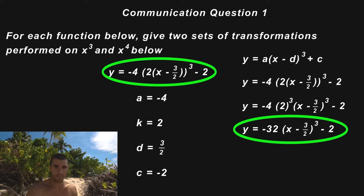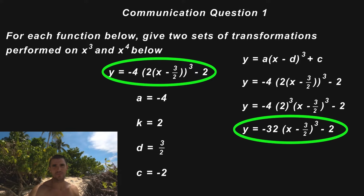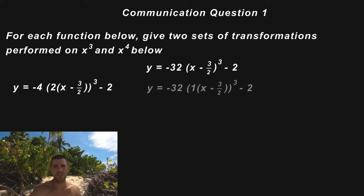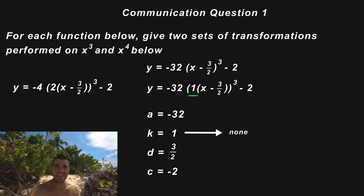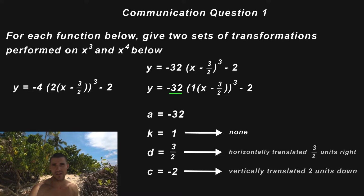But we have a new format for this same function, y equals negative 32 bracket x minus 3 over 2, minus 2. Notice that in this case, the k value is just 1. There is not going to be any transformation with the k value, and now the a value is going to be negative 32. The d value and the c value stay the same, so those transformations stay the same.